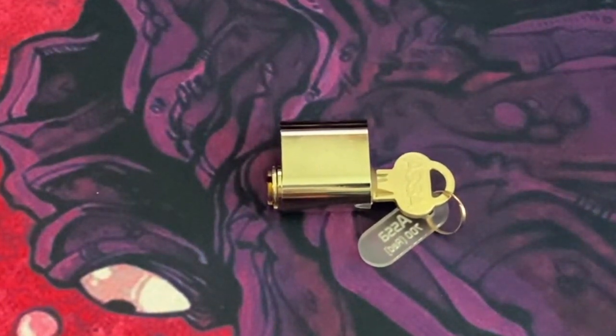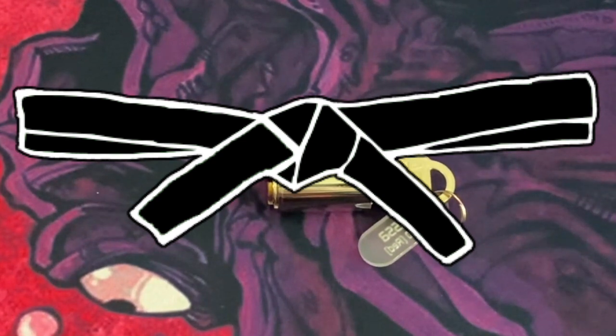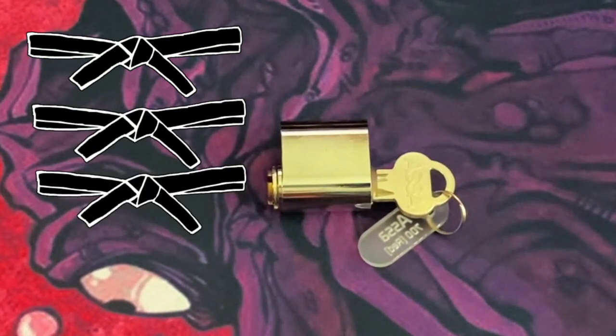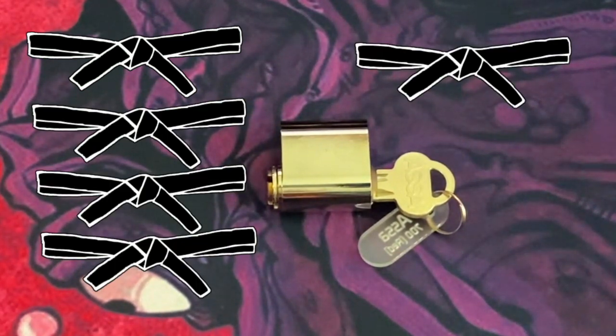I am currently a black belt in the LPU belt system and am working on getting enough locks open to get my 5th Dan. I've been picking seriously for about 2 years or so.